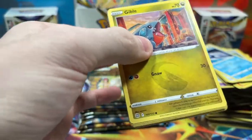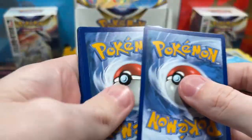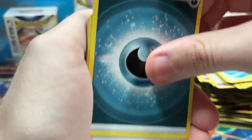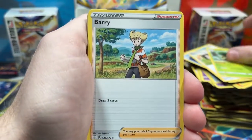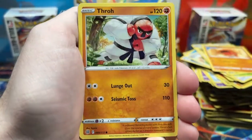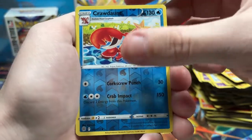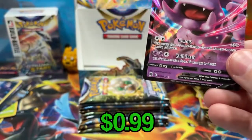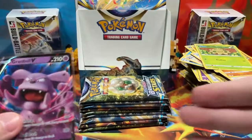Still no secret rare. I'm kind of getting nervous again. If you guys remember from the second box, we didn't really get a secret rare, but we got a lot of great pulls. So let's just see what we can manage from this box. We got Marnie's Pride, Grottle, Barry, Gible, Trapinch, Cast Form, Throw, Shroomish, Reverse Crawdaunt, Rare, a Granbull V. What? Dude, how many V's are in the set? I pulled pretty much every V there is to be pulled, except for Arceus, dude.